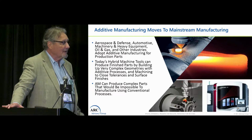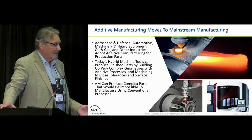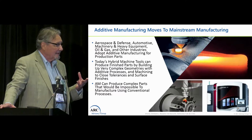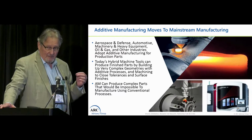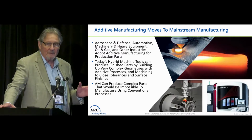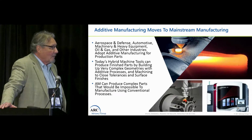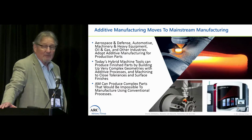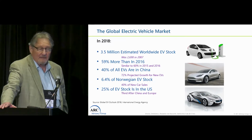Hybrid machine tools are a combination of both subtractive and additive processes, so you can still use the very close tolerance machining abilities of subtractive processes in conjunction with the additive process and come up with some really different parts and some parts that can only be built by additive. So the basis of this is that AM can produce complex parts that would be impossible to manufacture using our conventional processes of subtractive manufacturing today. Next slide.